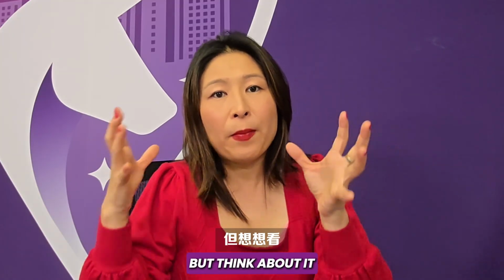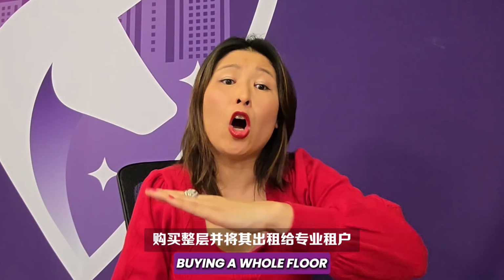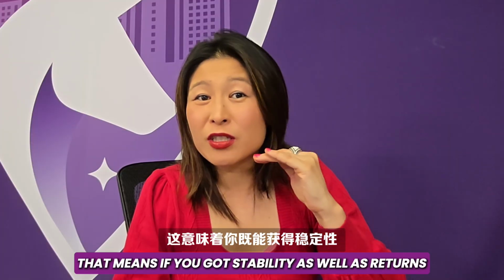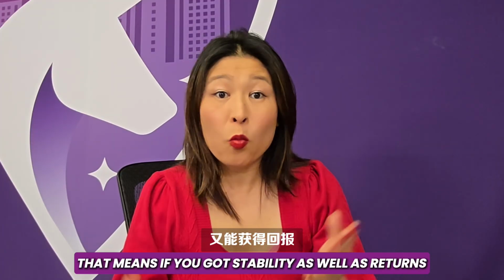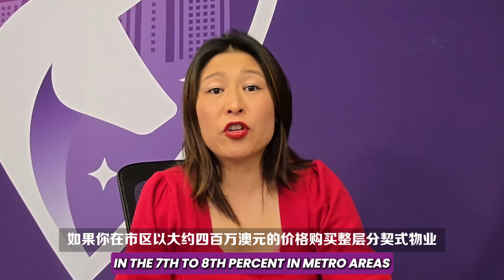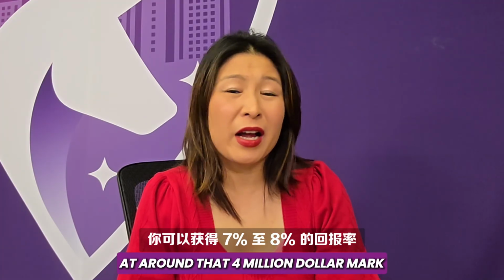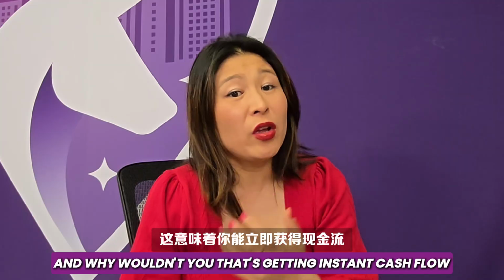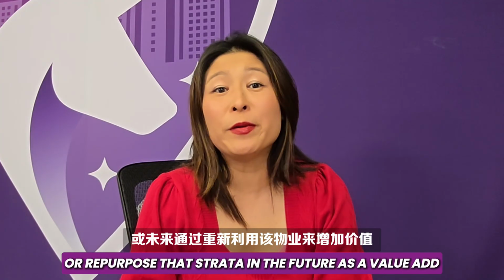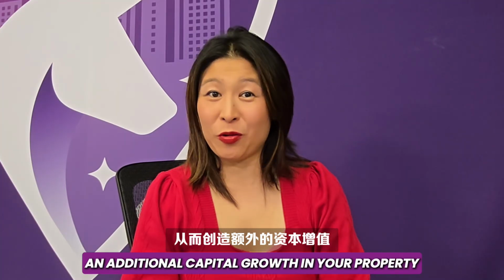Yes, the rent's gonna be higher in that lettable area for freestanding versus the rent you get in the strata. But think about it. Buying a large strata space means in the future you could divide it into multiple small ones. Buying a whole floor, rented out to specialist tenants, means you've got stability as well as returns. What kind of returns? You could be expecting in the 7s to 8% in metro areas if you're buying a whole floor strata at around that $4 million mark. And why wouldn't you? That's getting instant cash flow, waiting for the market to change, waiting for people to actually want to come back to strata, or repurpose that strata in the future as a value add, creating additional capital growth in your property.